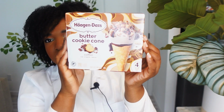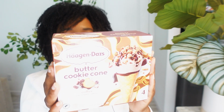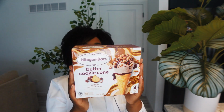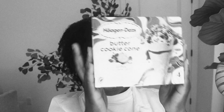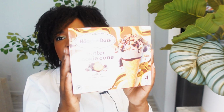Strawberry. Last but not least, we have the coffee. The coffee has the same cone, the same lining, coffee ice cream with espresso. They have espresso fudge sauce topped with roasted almonds. So this one has nuts in it and cookie pieces. So if you have a nut allergy, stay away from the coffee. Don't get this one. It's got nuts in it. So it has roasted almonds and cookie pieces in this coffee one. 3, 2, 1. So this is the coffee.